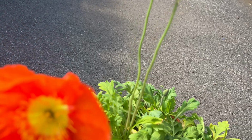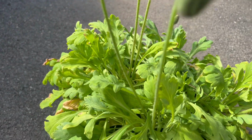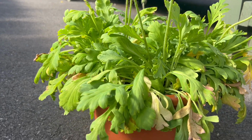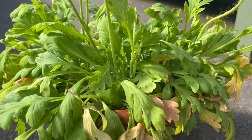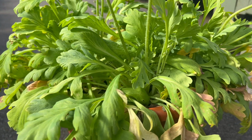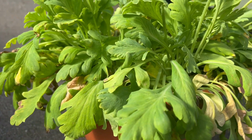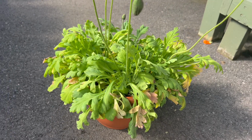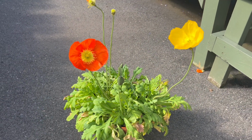Thriving in cool climates, Iceland poppies prefer well-drained soil and full sun. They are often grown as cool-season annuals in warmer regions. The ephemeral nature of these poppies adds to their charm, making them a delightful addition to spring gardens. Regular deadheading encourages prolonged blooming.